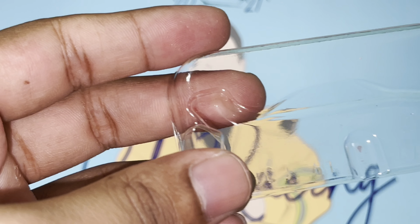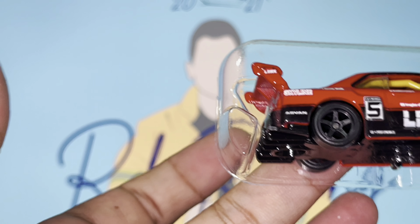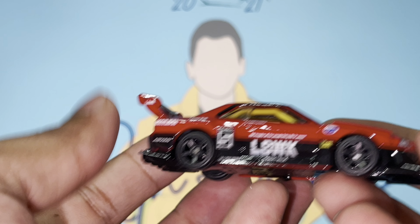But before that, if you guys notice, and I just noticed this, there is an additional plastic piece right here where the car is supposed to go. It gives the car some extra protection, which is very nice to see from Hot Wheels. Hot Wheels, well done, man. So we're gonna leave that aside. Before this, obviously you guys know the card is gonna go up on the wall as always. And just look at this, it's amazing. So this is gonna go up on the wall, but the focus is this car.